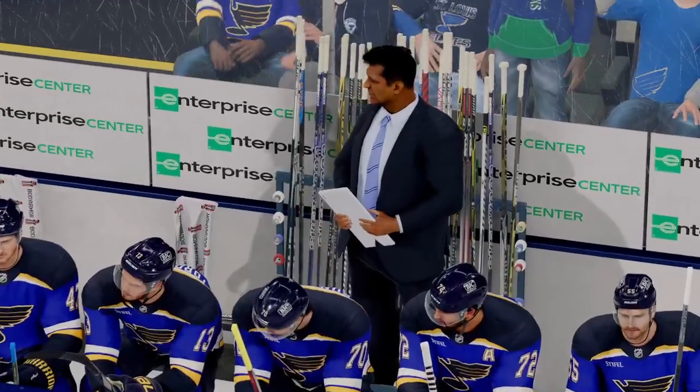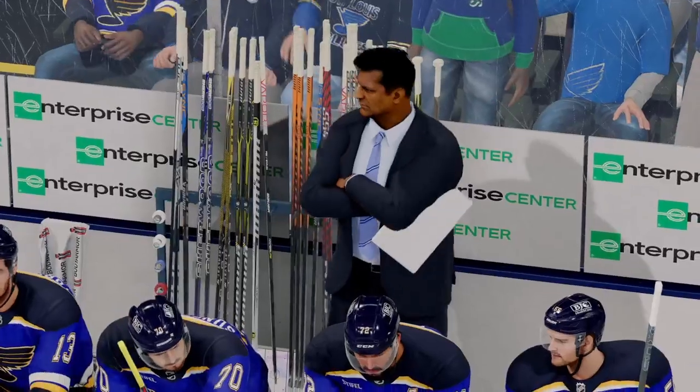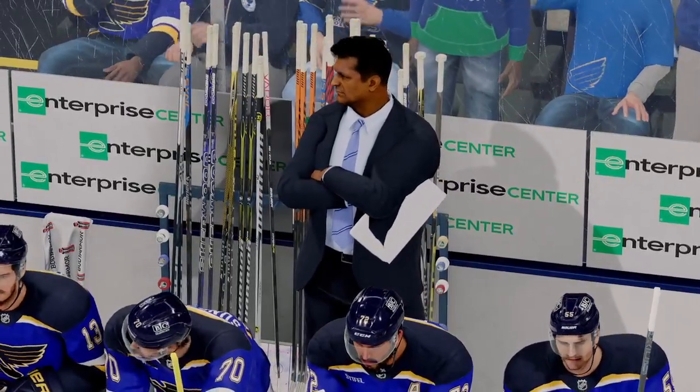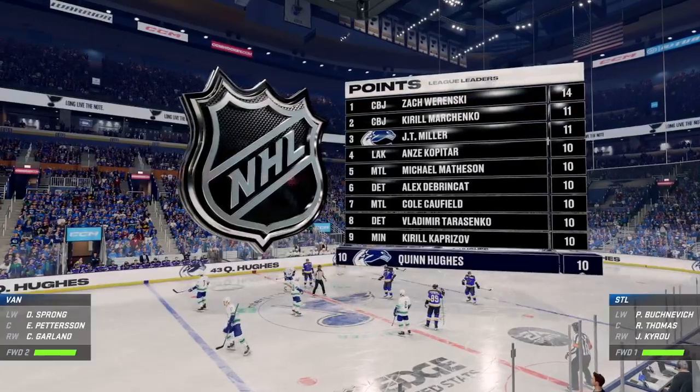With that last goal, you can certainly tell that the coach is not impressed. His team did not start ready and has certainly been struggling throughout this game, now down by a few. The Canucks extend the lead to 2 here in period number 2.